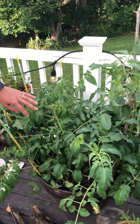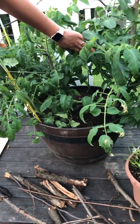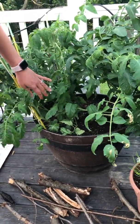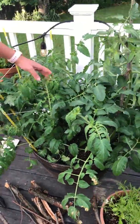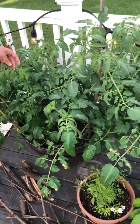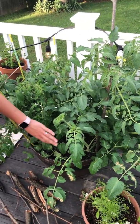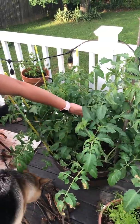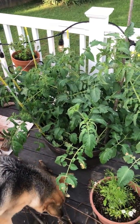So in this one big pot, we've got two tomato plants. We've got a Roma tomato and a Juliet tomato, which are properly named Romeo and Juliet. And they seem to be doing very well. We've got a couple tomatoes in there, but they've grown quite a bit since we popped them in. They're taking up the whole pot by now.